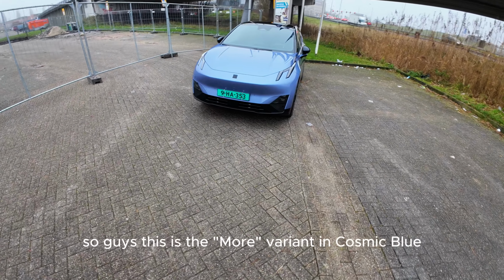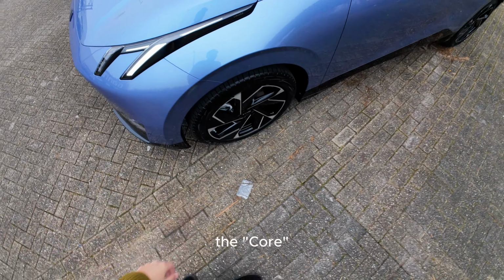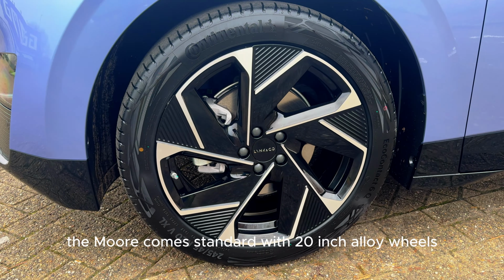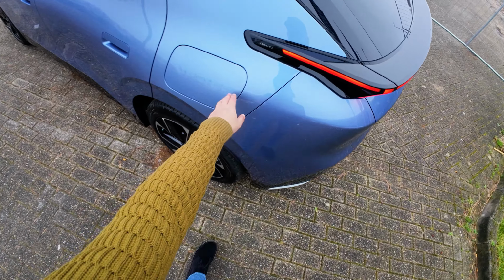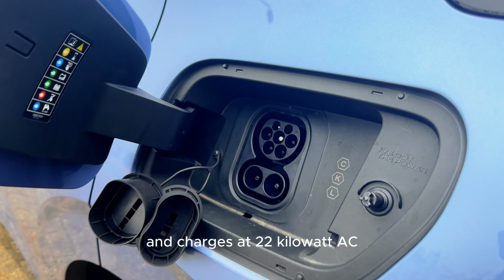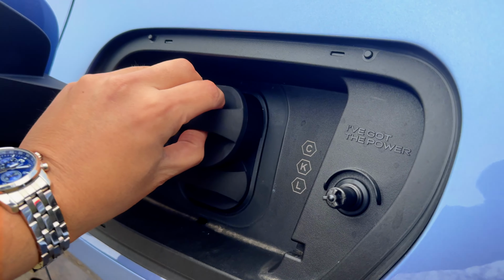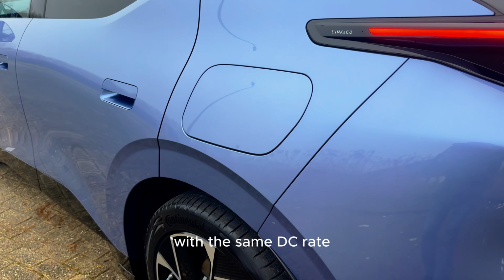So guys, this is the More variant in Cosmic Blue, and there is also a cheaper variant, the Core. The More comes standard with 20-inch alloy wheels and the Core with 19-inch. The 66 kWh battery provides a range of 445 km and charges at 22 kW AC or 150 kW DC, while the Core variant has an AC speed of 11 kW with the same DC rate.